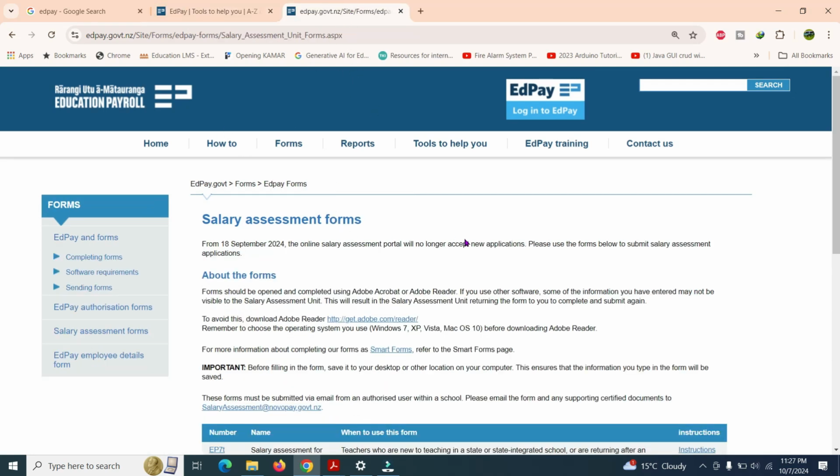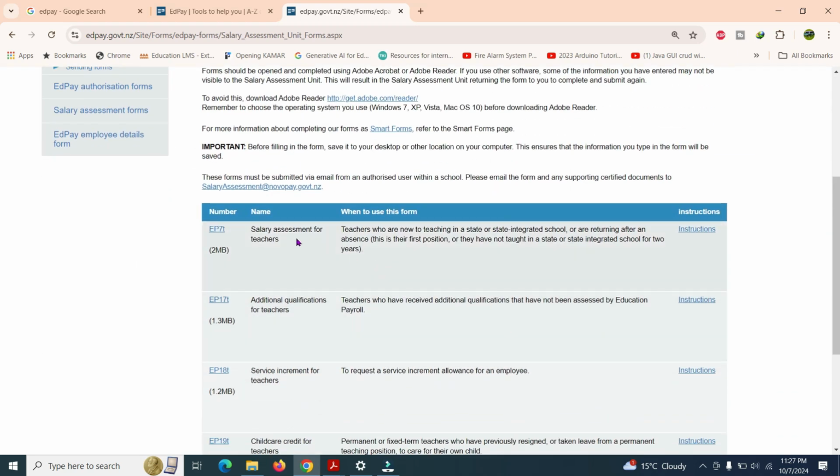Previously, when I did my EdPay assessment, at that time there was an online login portal of EdPay, and I logged in through that portal and I applied and submitted all my required information. But now I can see they have mentioned here that from 18th September 2024, the online portal is no longer accepting new applications and you need to use these forms. If you are an overseas teacher or you are planning to teach here in New Zealand for the first time, you need to download this EP70 form, right?